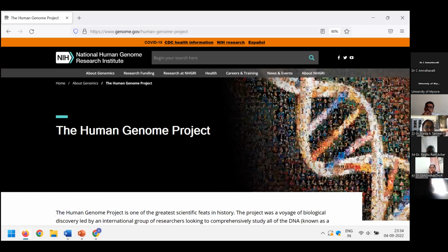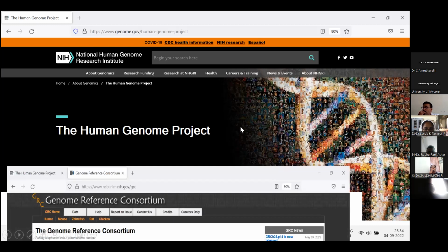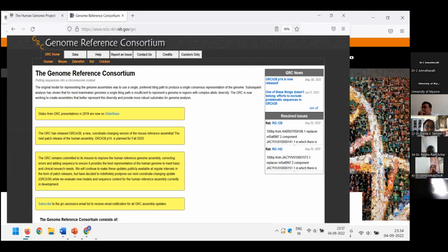Critically, you will be able to see in this direction the Human Genome Project and whatever post-Human Genome development we are seeing across the world. This is the homepage of the Human Genome Project website that I am showing over here. It is maintained by the NIH, the National Institutes of Health in the USA, and this is called the National Human Genome Research Institute, NHGRI, and you can visit this particular page. You can see the website address www.genome.gov. And one more most important database that I would like to show you is the Genome Reference Consortium.